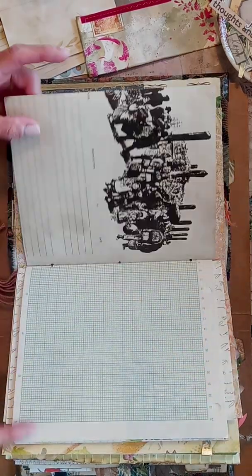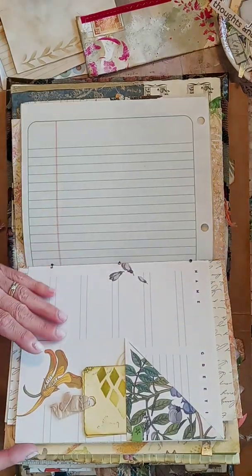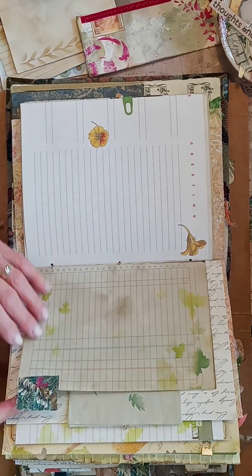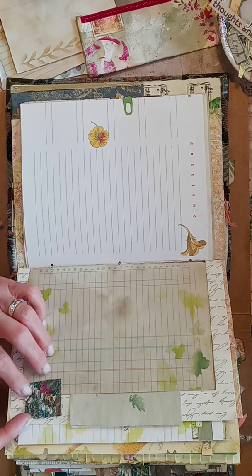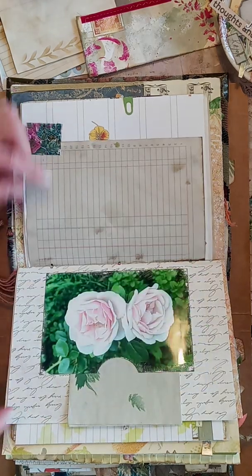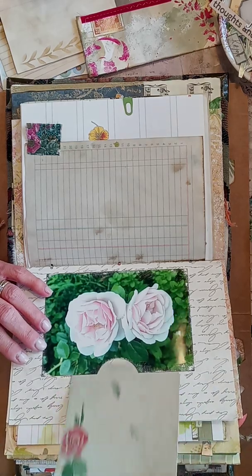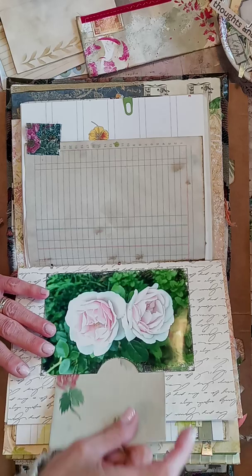Then I'm just going to go slowly through this and show you, just a show and tell. A fabric tab with a metal charm sewn on, a little heart. A picture from a friend from her garden, which I turned into a pocket. Again, I used my own rubber stamps to make this stationery page.